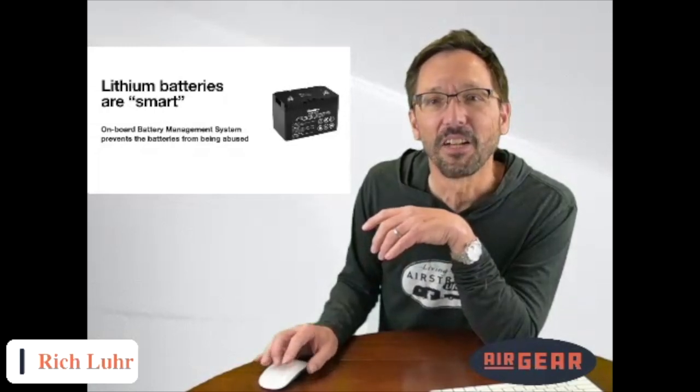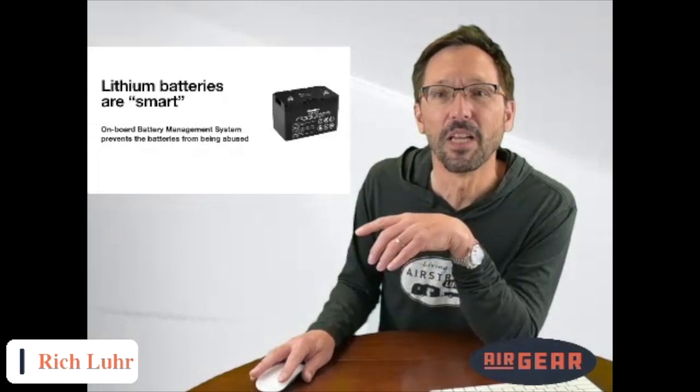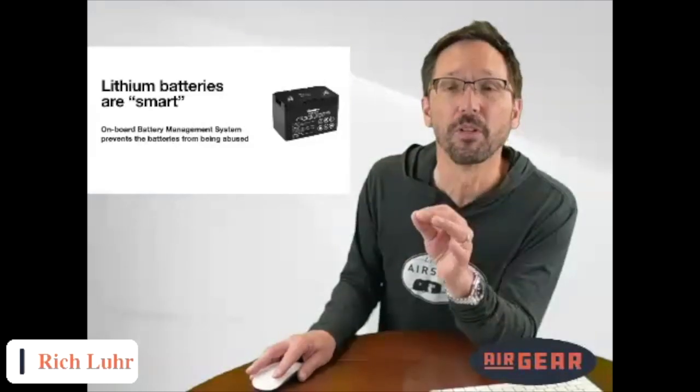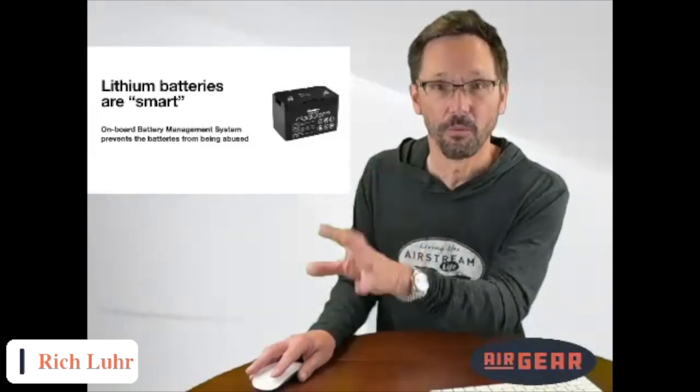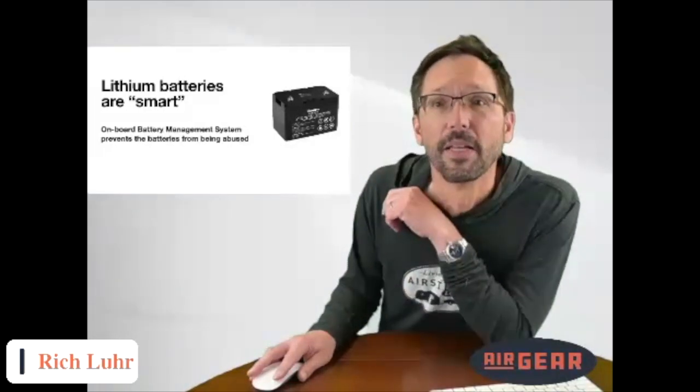A couple questions about lithium that we're going to get in here. Harry asks, can I combine lithium and AGM? The answer is no, they have different charging profiles. You want to do a complete conversion. You're either lead acid, which includes AGM batteries, or you're lithium, but you cannot mix the two.